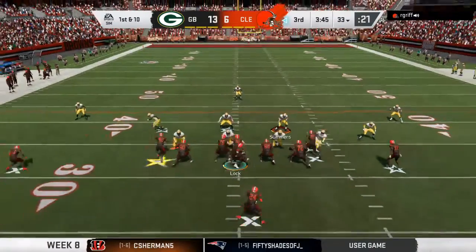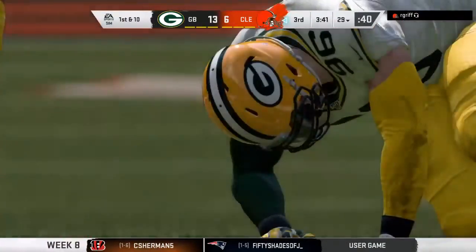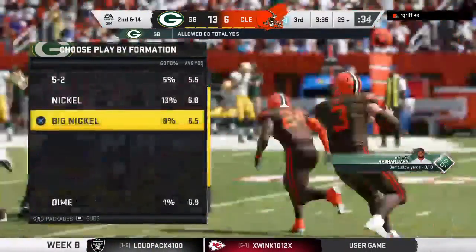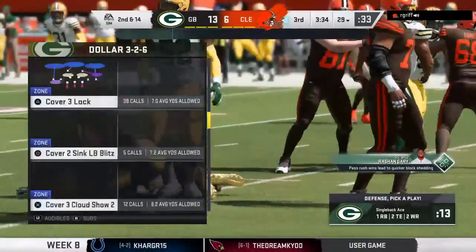On first down, Locke. Nowhere to escape, and he goes down. This has been a tough one for this offensive line. It appears almost like they've been on roller skates this entire game, the way they've been pushed around. 6 sacks given up in this one.